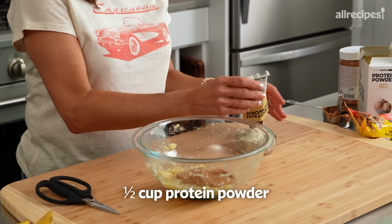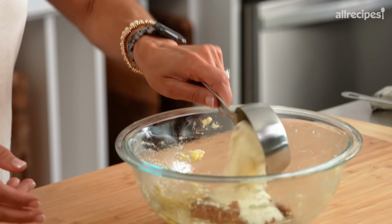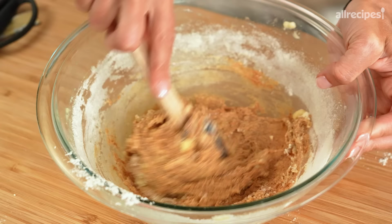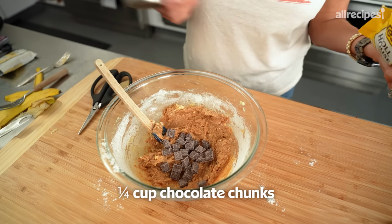This one's good though. So you need a half a cup of protein powder, and you can use vanilla, but you could also use a flavored one. You could even do chocolate or peanut butter, any kind of flavor. I'll just keep it vanilla today. Mix it up, see? It looks like cookie dough. But I'm doing chocolate chip cookies, so I'll do a quarter cup of chocolate chunks.